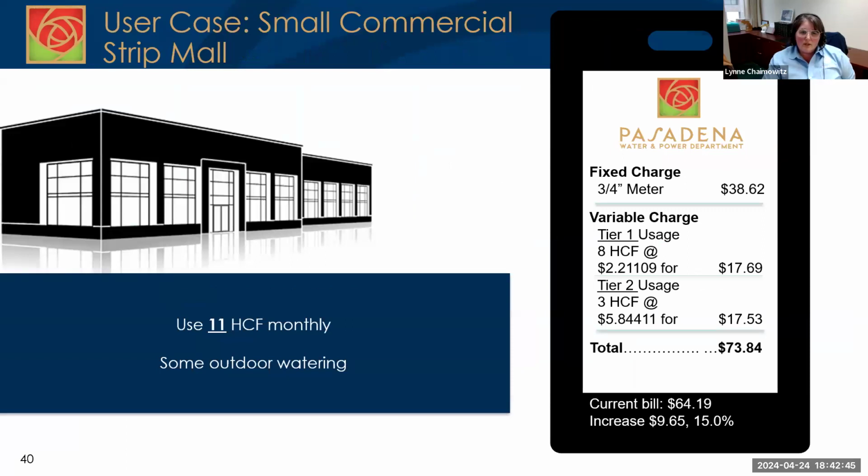And moving on to our commercial customers. So we have many different types of commercial customers. For this case, an example would be a strip mall with very minimal outdoor watering. They would use 11 billing units, or 1,100 cubic feet per month. So their bill would increase by a modest $9.65, or a 15% increase.